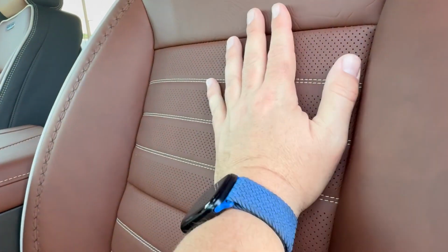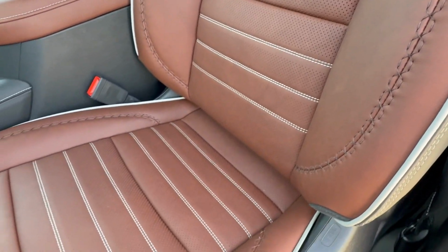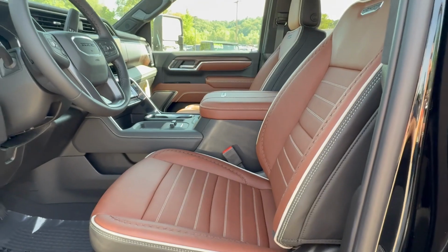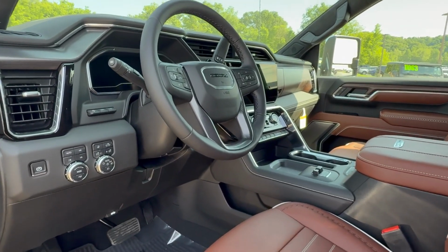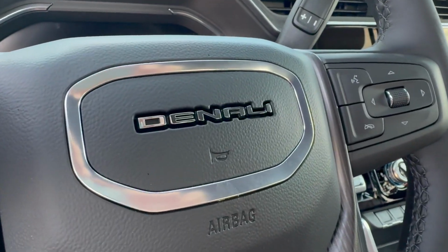And then of course we have the perforated inserts because we have heated and ventilated seats. We've also got that contrast stitching here as well. And it continues onto the seat bottoms as well. Overall, just a very nice, very comfortable seat. Not what you'd expect inside a pickup truck. Or maybe it is now, I don't know. All right, now let's hop inside, check out the rest of the interior.